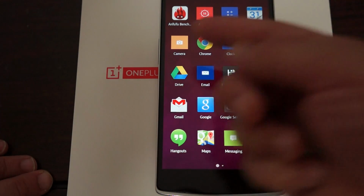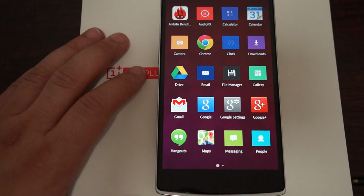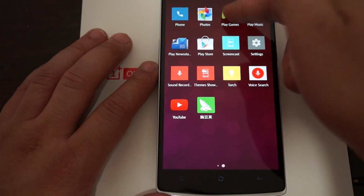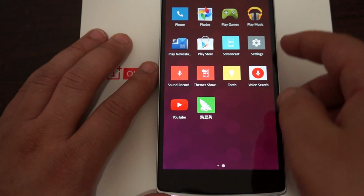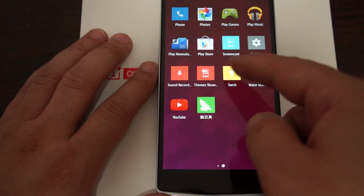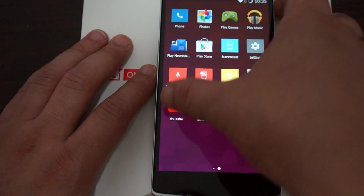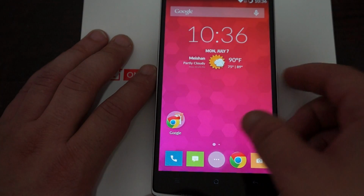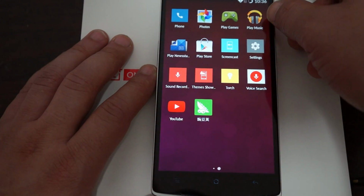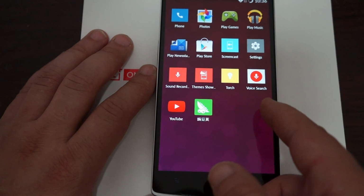Audio effects, camera, Chrome, clock, downloads, drive, file manager, gallery, Gmail, Google Plus, Hangouts, messaging, phone, photos, play games, which is probably the Play Store. You can download games and applications from Play Store. Settings, YouTube, sound recorder, torch, which is a flashlight, and that's on the back there. It's a cool little interface there. Voice search, YouTube, and well, want to see if there's any pre-installed videos on here. So it looks like it's all going into Google.